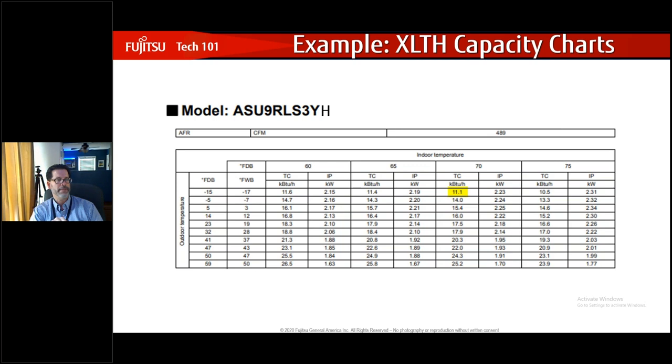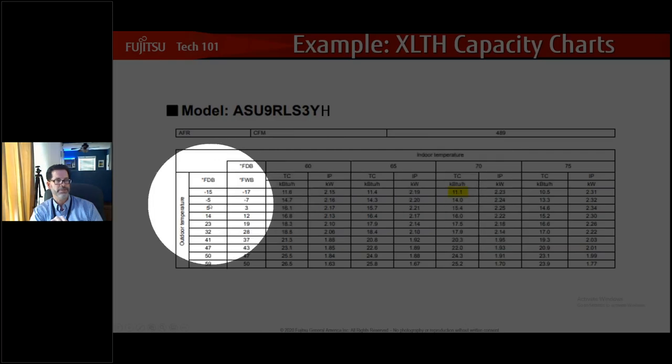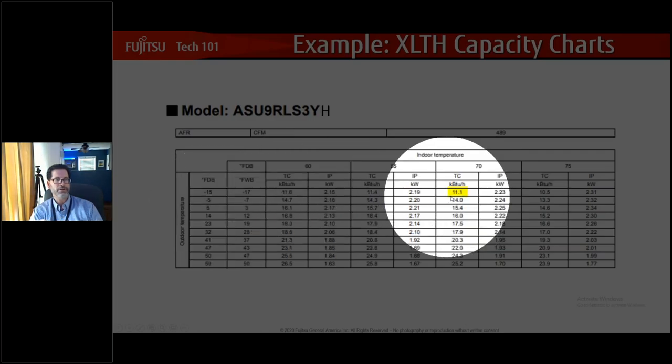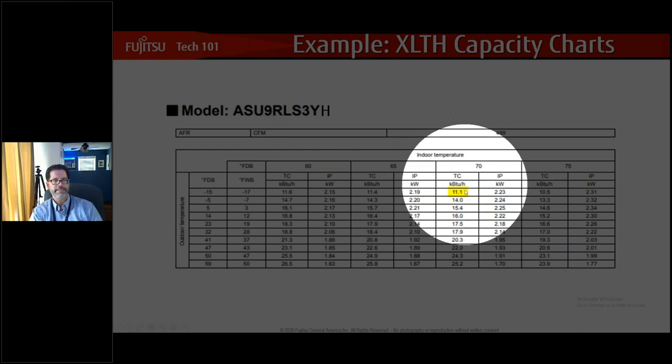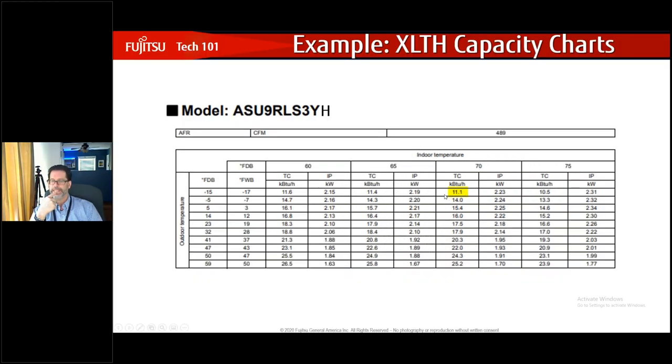Let's go down to minus 5, not an H, a standard. Maintaining 70 indoor, this 9 still produces 14,000 BTUs. And let the cat out of the bag. Here's your minus 15, maintaining 70. It's still above the rate plate of the 9, at 11,100 BTUs.